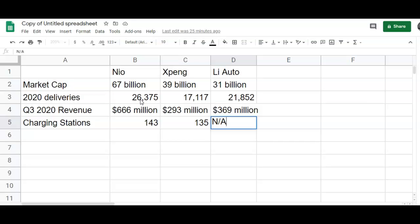Now charging stations. Remember I mentioned these companies also have their own charging stations. NIO has 143 charging stations, and you can also swap batteries there and things like that. And then Xpeng has 135 charging stations. Li Auto has hybrid technology, so I couldn't find any information on whether they had any charging stations or not. Please correct me guys in the comment section if I missed that, but I didn't see any, and I did a lot of searching for that. So I didn't see any charging stations for Li Auto.